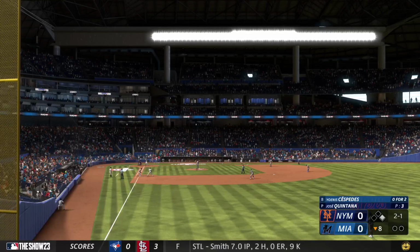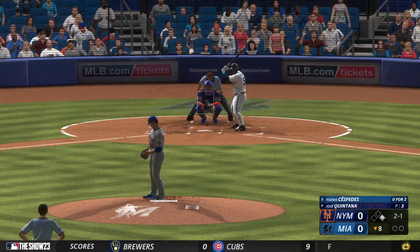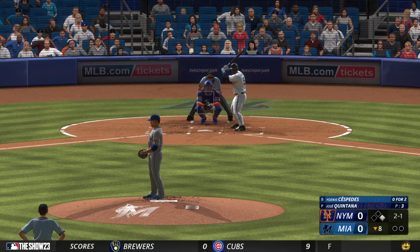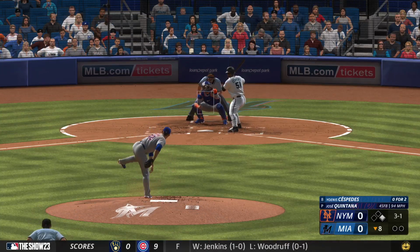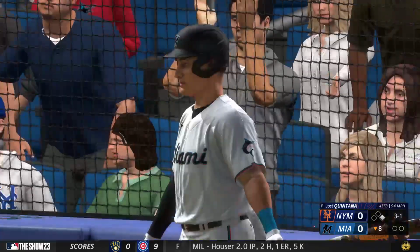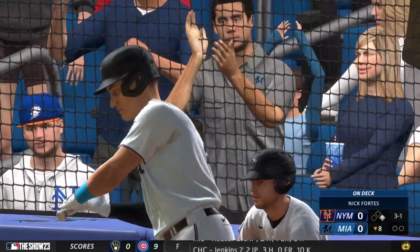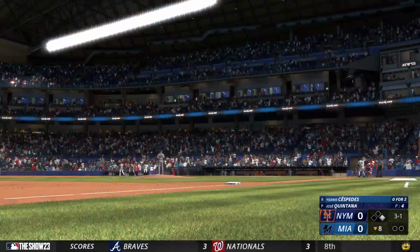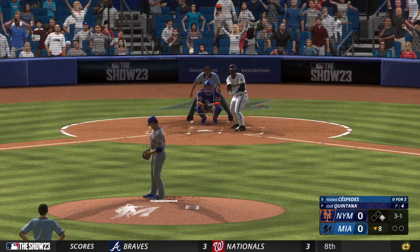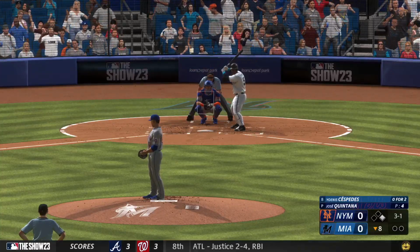The go-ahead run aboard at first. Nobody out. Next offering upstairs. Well, they kept him pretty quiet in this series. Still doesn't have a knock. I know you want to get that first knock out of the way. Maybe more will come. But you got to give some credit to the pitching staff. They've had a great plan against him.